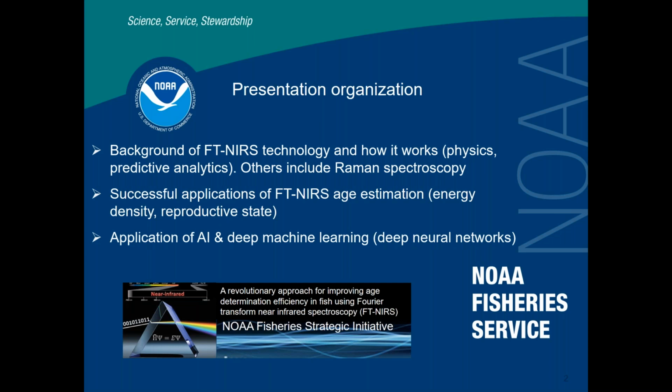I'll also delve a little bit into the application of artificial intelligence and deep machine learning, specifically deep neural networks, to help us take away some of the human subjective aspects of not only the interpretation of the otolith, but also in terms of how we develop these predictive models and update them for future predictive capability. And then finally, if there's time, I'd like to talk a little bit about the strategic initiative pathway and our goal towards operational readiness within the NOAA enterprise of fish age estimation.